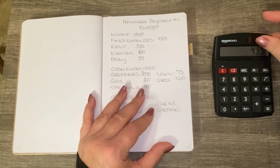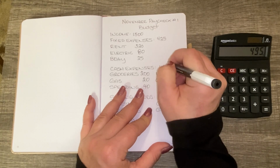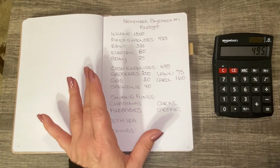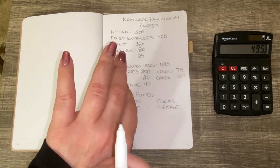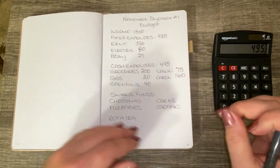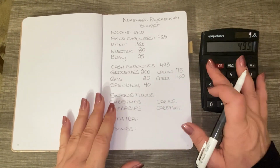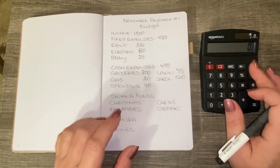495 for cash expenses. I mean, the fact that I'm even awake and functioning this early in the morning is a miracle. And which reminds me, I need to wrap this video up soon, because in 15 minutes, my alarm's going off and it'll stop the recording.